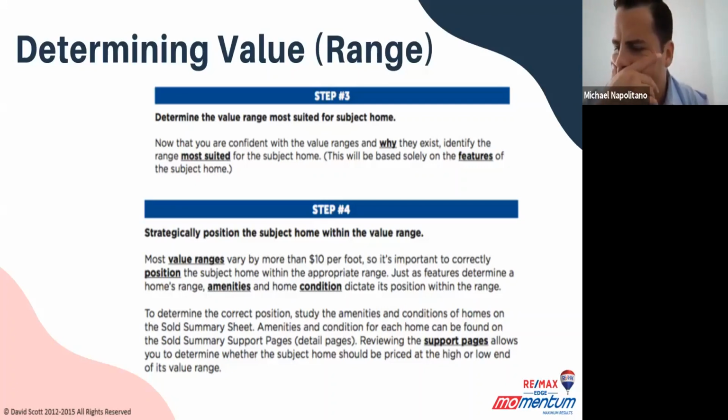So now more than ever, when I talk about positioning, it's extremely important. You ask, why is that? So when a listing enters the MLS or enters one of those portals or even one of the company's websites, how are buyers shopping? Pause, think about that for a second. How are buyers shopping? How would you shop as a consumer?